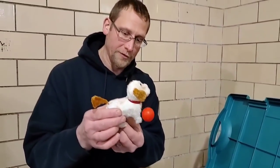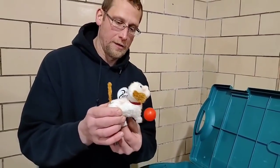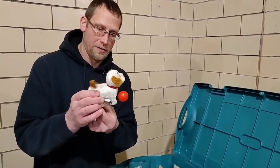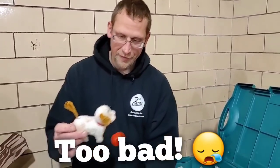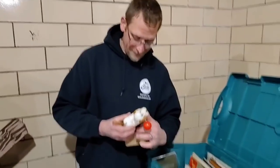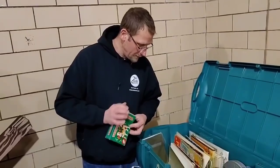Look at this thing. See if it works. I don't want to break it. Doesn't seem like it wants to work. But it's vintage, old, new stock. How cute is that? A lot of times these wind-up toys were cheap toys made back in the day. They're not worth a lot of money.